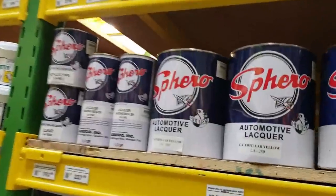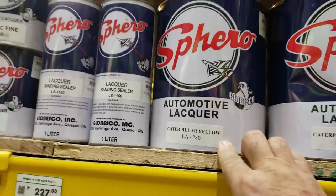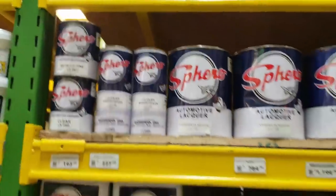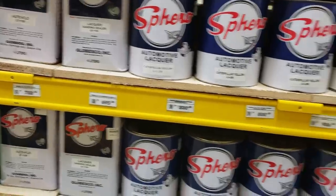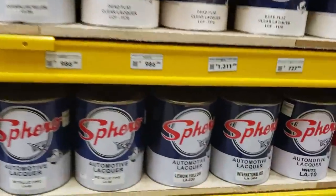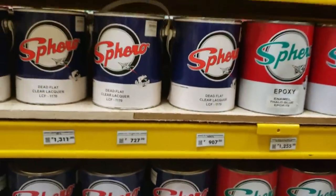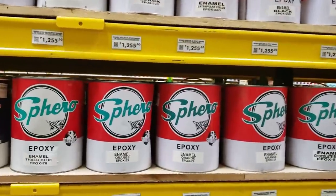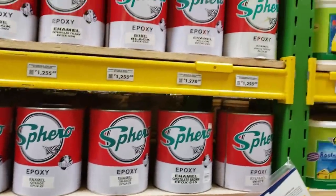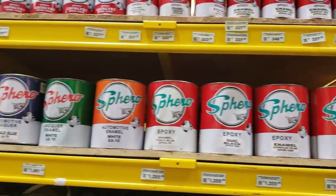Check it out, they got automotive lacquers here. Look at that. Like a sanding sealer. Automotive lacquer right here. A lot of colors here. In yellow, international red. Epoxy paint right there. Black enamel.